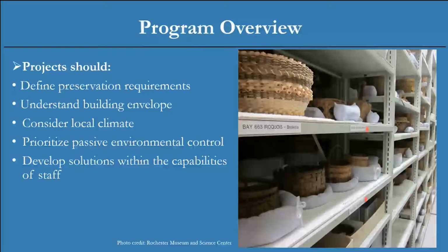A successful SCHC project demonstrates an understanding of preservation needs based on your collection's materials, their conditions, and the risks that they face, rather than relying on prescriptive targets, such as a constant or static temperature and relative humidity. Your project should also consider the characteristics and performance of the building in which your collections are housed, its envelope and its mechanical systems, and their role in moderating interior environmental conditions.